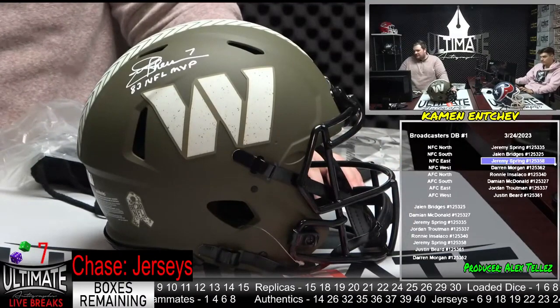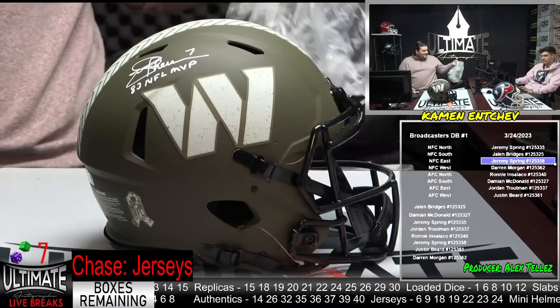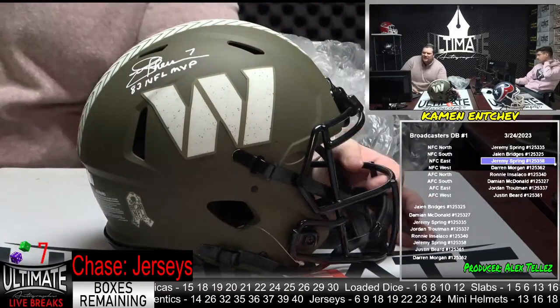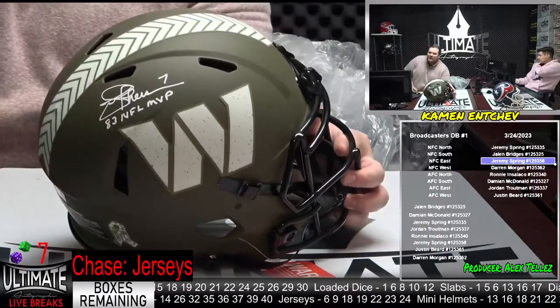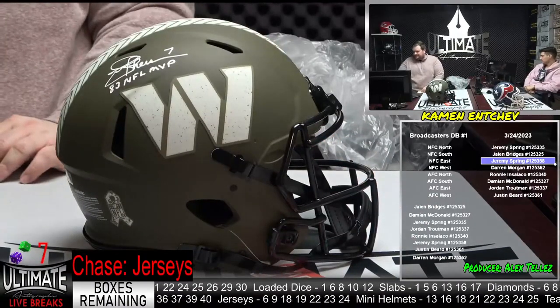So again, that's a filler hit. That's pretty good for a filler hit, man. I think so. Holy cow. Look at this thing. Absolutely beautiful. I love this W. Just looks powerful on that helmet. Super clean, Jeremy Spring.